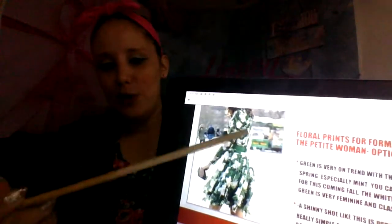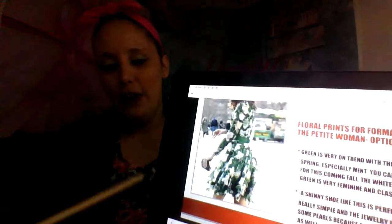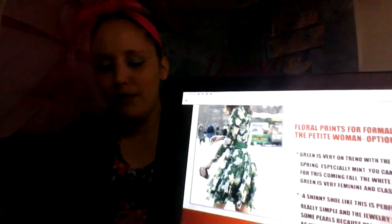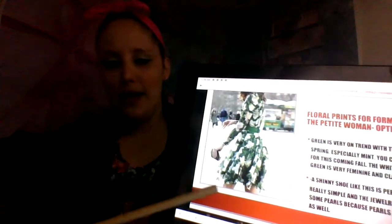Again, with the tight belting, cinched waist here. You got almost like the business suit on top, the flowy skirt, but it's all one dress. You can't see the front, but I think it does come down into a V-neck. Very elegant, very regal with this green. Very on point for spring.